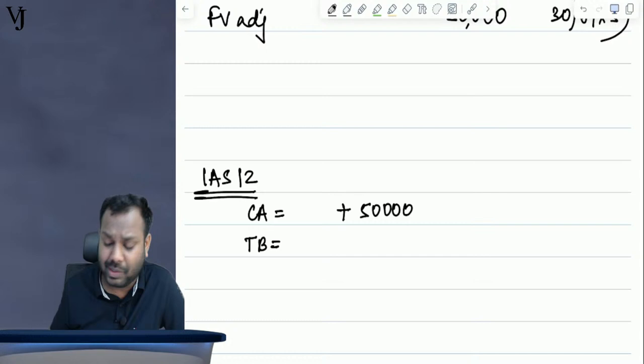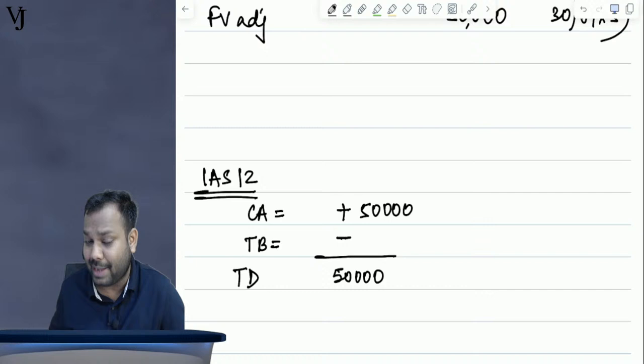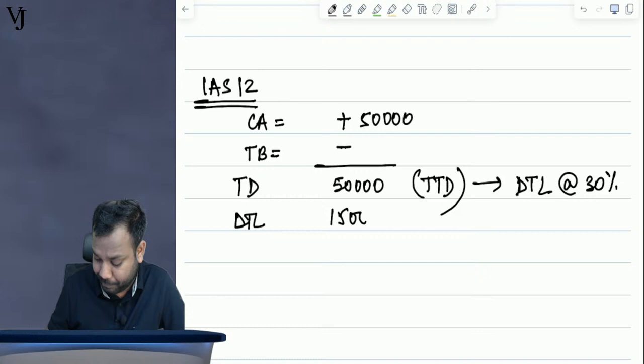constant. So hence this fair value gain or loss becomes my temporary difference. And now since carrying amount of the asset is more than the tax base, it is called a taxable temporary difference, on which I will recognize deferred tax liability at the rate of 30%. So my deferred tax liability will be equal to 15,000 at the rate of 30% will be equals to 15,000.